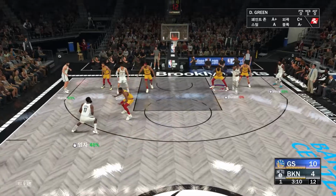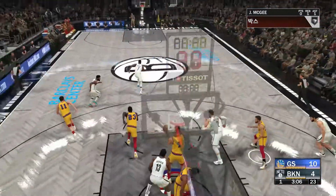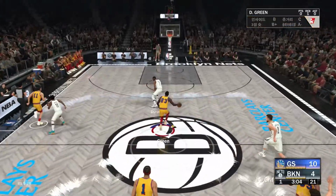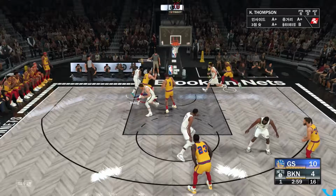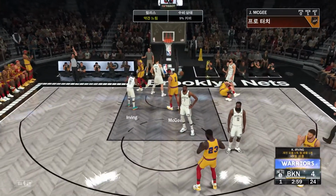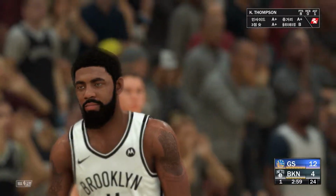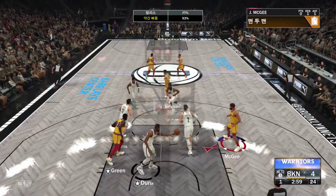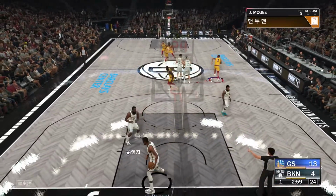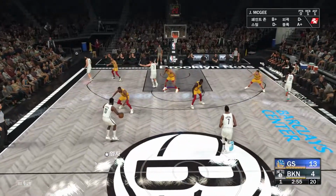Harden outside. Green with the block. A valuable, dogged defender, Draymond Green doing his thing. Here's Thompson. Cross contact on the shot, and now a 3-point play chance as he'll head to the line. Good way to start this game. You want to get him rolling as early as possible. He's a guy who, if he gets hot, he can carry your offense for long stretches.